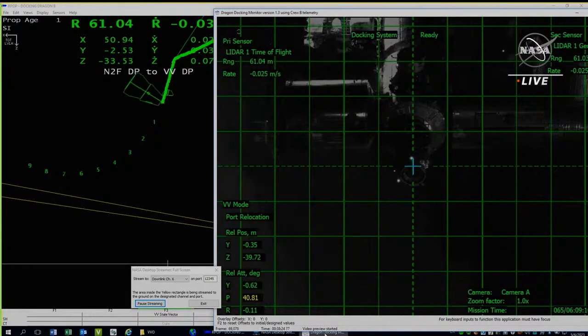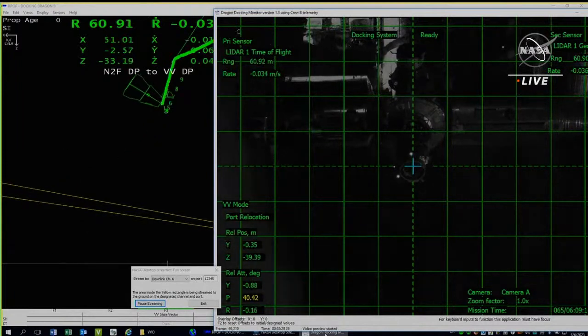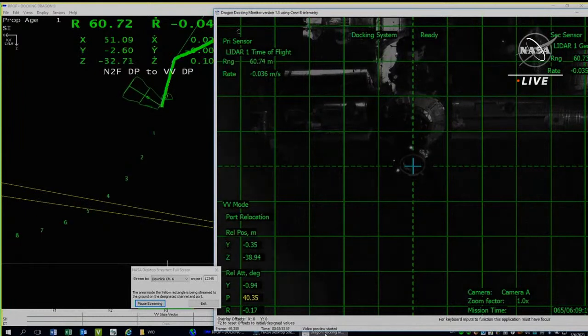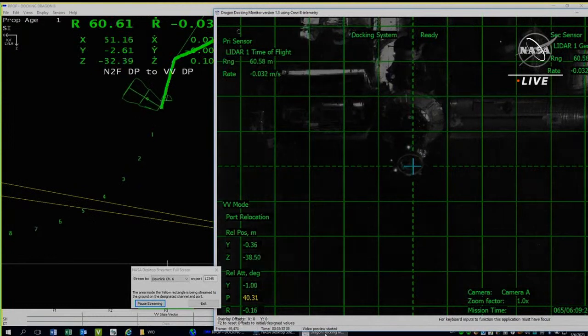Again, in the meantime, flight controllers will continue to monitor all the systems and make changes along the way. Everything going very smoothly for this transition maneuver so far.